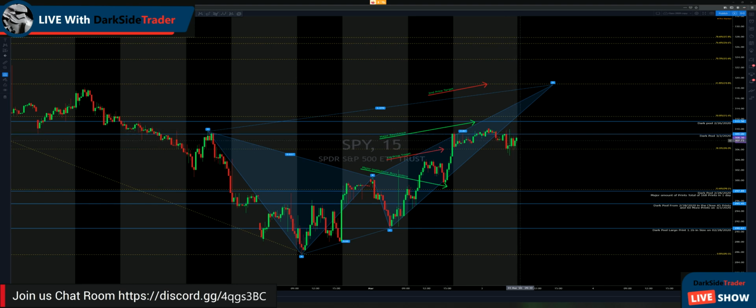We were looking for the pullback, but in order to have continuation, we need this little pressure buildup for the next level of a pop. Any pullback is a strong move. We can still get a pullback all the way back down to the 23 and test. It's still doable for the bounce. There's nothing saying we cannot get that.